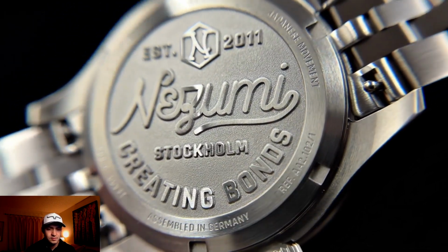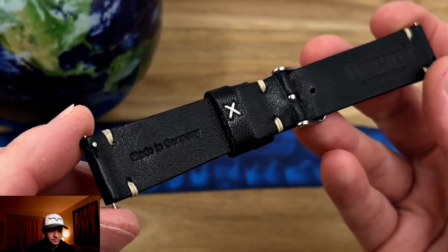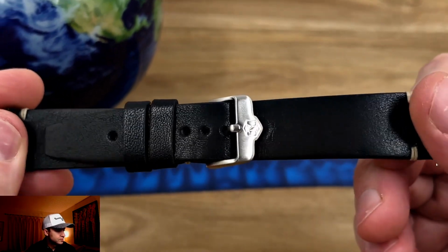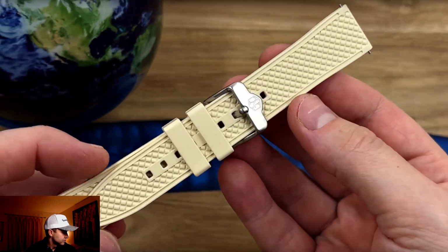I want to show you the straps now. The leather strap is nice. Feels like a quality leather strap. It's German made and it's got a signed buckle on it. Quick release spring bars. Yeah, it is a nice leather strap, but the FKM strap is one of the best, if not the best FKM strap I've ever encountered.